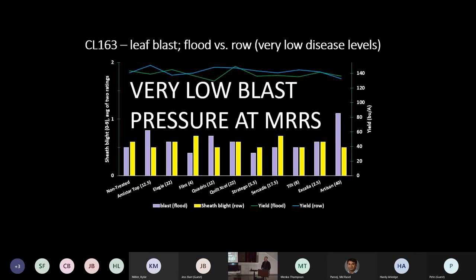Next slide. The whole reason I did these trials was I was hoping to get some blast pressure. I don't want you to have blast in your field. I want to have blast in my fields. And the nearest rice field to me from Macon Ridge is probably 15 miles. So I planted the right variety. We just didn't have the right weather. We developed little bitty lesions of blast, but the weather was not right for the disease to progress. We're going to keep trying this until we can develop some disease pressure there. That's less than one on a 0 to 9 scale. So disease was not bad at all in that trial.